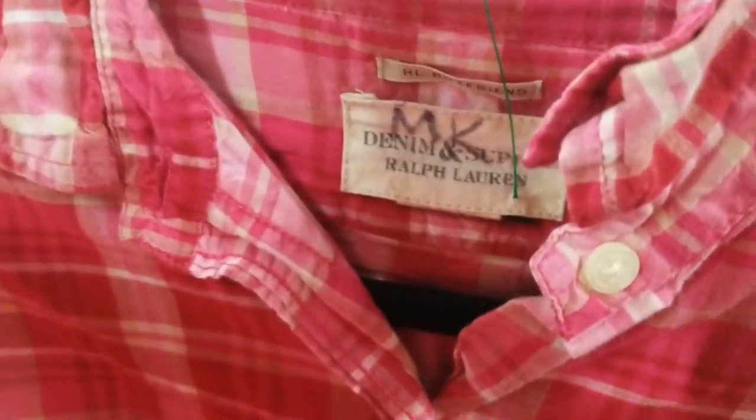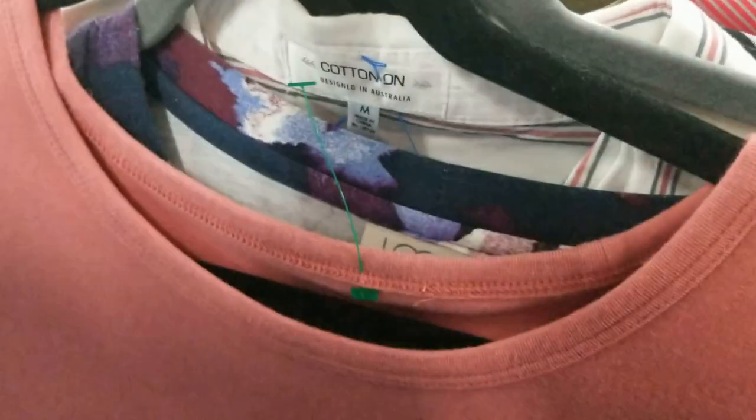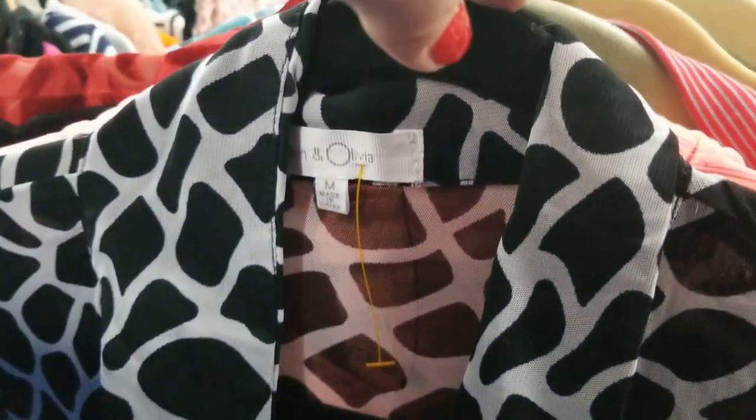Denim and Supply by Ralph Lauren. This is a discontinued line and they make some great stuff. I wasn't crazy about that piece, but if you find the stuff that looks Southwest or Aztec, it can sell really well. Just some basic brands, reseller life, just flipping through, trying to find something good.